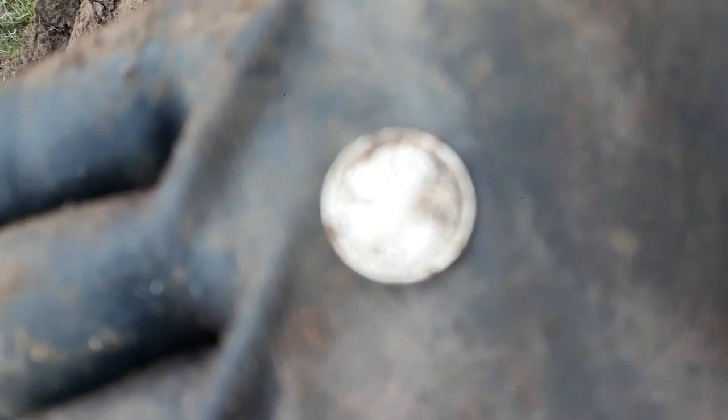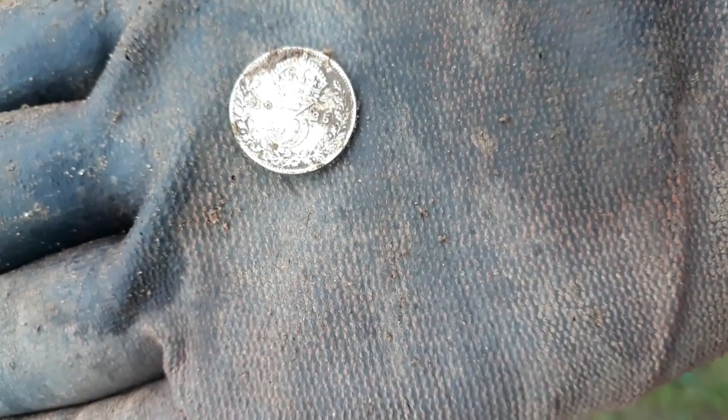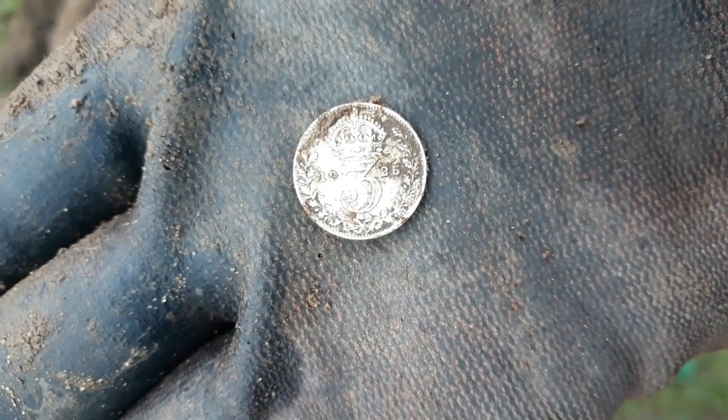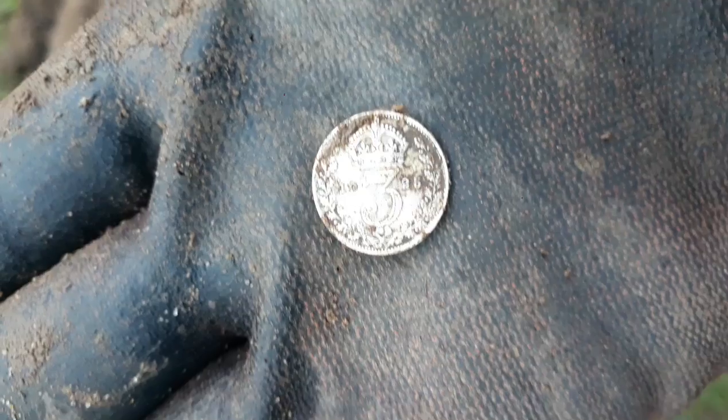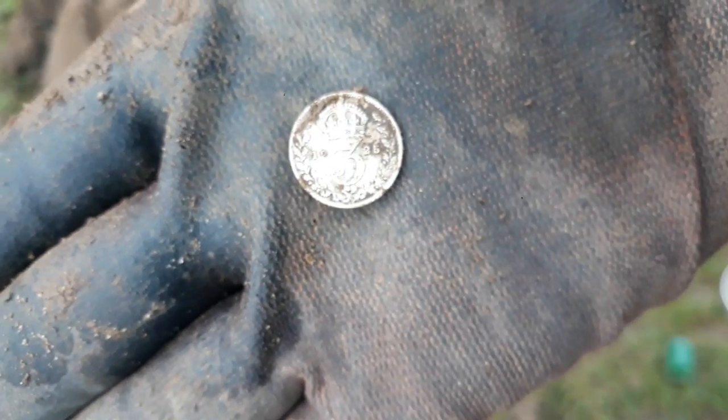There she is, guys. 1925 threepence silver. George V. Beautiful. Not half an hour on site, silver. Excellent. Cool, on to the next.